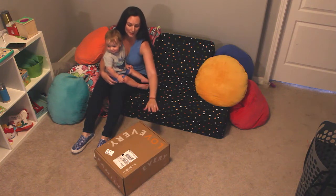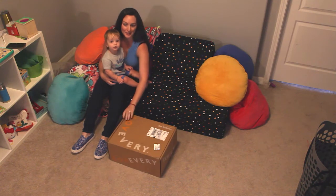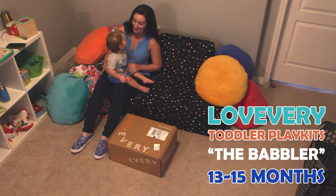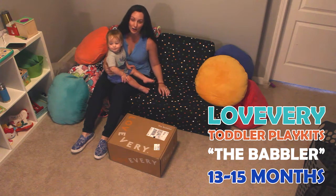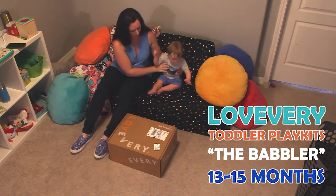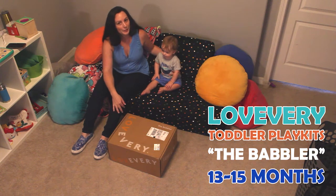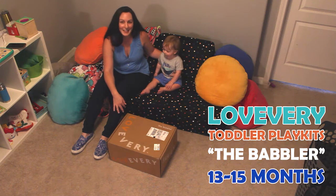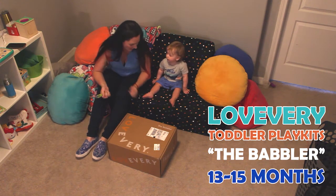We got the first of our Lovevery play kits in the Toddler series. The first one here is called the Babbler, and that is definitely a good word for Weston because he does a lot of talking these days. It is intended for kids who are 13, 14, and 15 months old. We didn't get it right when he was 13 months old because we had to save up for it, but we're so excited that we were able to get it. All right, so let's open it up and see what we have.